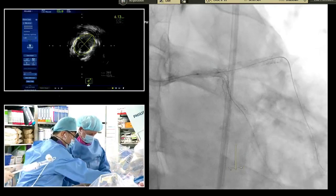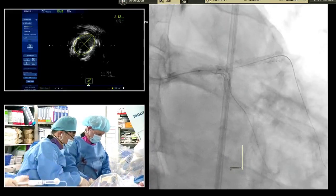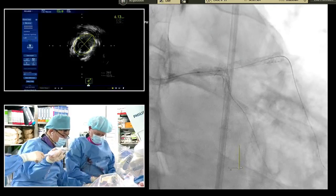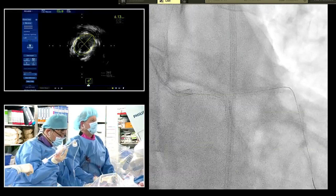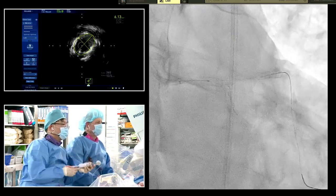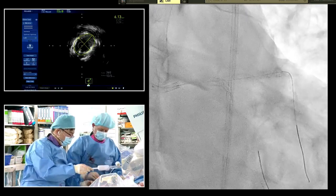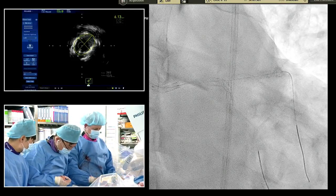This is circumflex. Okay, I heard the wire. Balloons have a lot of trouble making that turn. We've had to anchor to get in there. Okay, anchor again. Yeah, we'll anchor again.